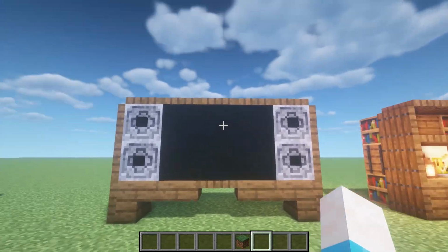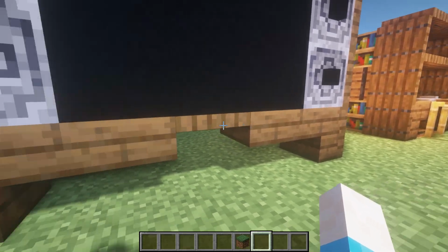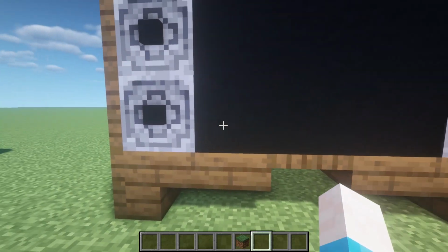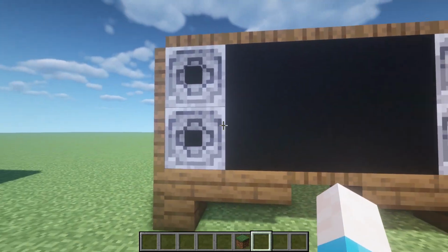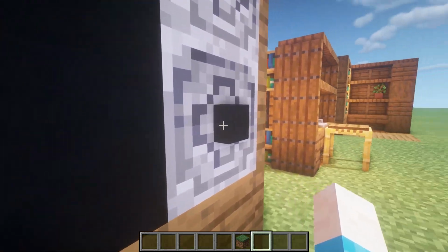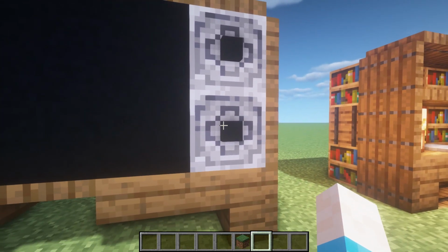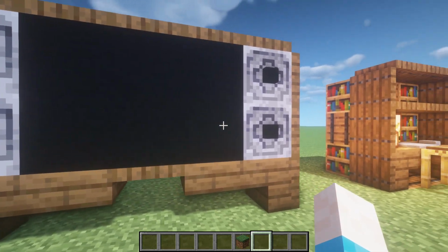Next up is a TV design. What I've done here is got some stairs on the bottom, put some slabs next to those like so, and in the middle we've got a trapdoor. Then we've got six black concrete here. You can use wool, you can use whatever. And then next to them we've got, I believe, lodestones, and then invisible item frames with the buttons. You don't actually need the invisible item frame with the buttons. They still look like speakers, but it's just a better effect to have it like that.